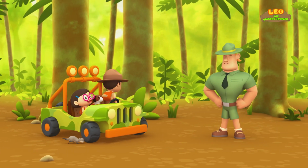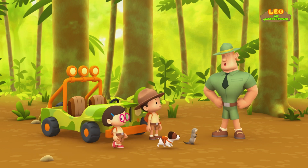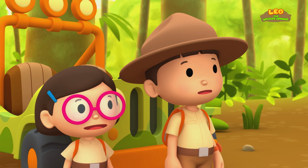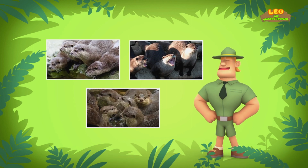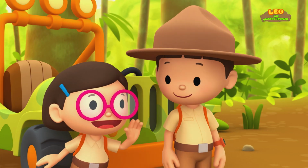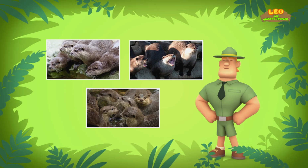Ranger Rocky! Welcome to the rainforest, Junior Rangers. Oh, I see you've brought along a male baby otter. It's a he? Most definitely. Male smooth-coated otters tend to be larger in size than females. This one seems just the size. We're here to return him to his family. Do you know where we should look, Ranger Rocky?